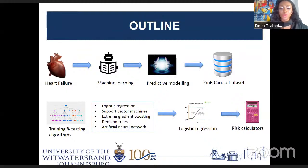And then I'll also talk about the widely available risk calculators that are used to predict the risk of death in patients with heart conditions.